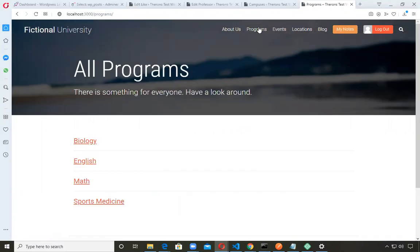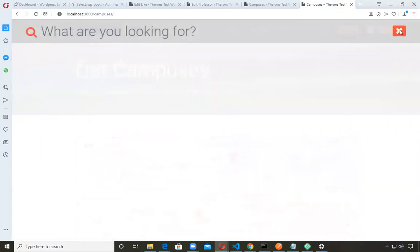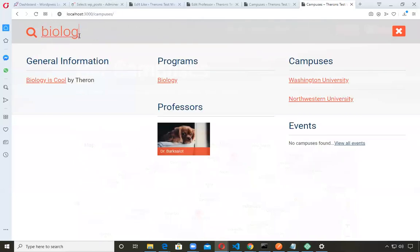You may want to have third-party tools also pull the data. You may want to have yet another totally unrelated web application out there pulling all the different programs or all the different locations. Or you may just want to have your current web app doing the same thing. For example, I just clicked on this little icon. It brings up JavaScript, a search. So inside of there, I could be searching for something like biology, and it shows us all of our searching information. How did we do that?